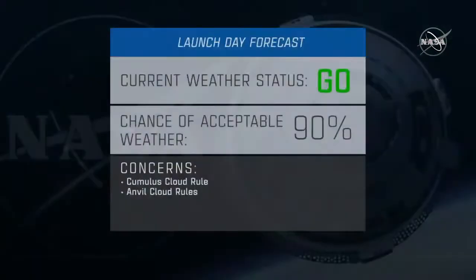My colleague Will Ulrich just briefed at the T-1 hour weather brief that the probability of go is now 90%. So let's take a look at that launch forecast. A 90% chance of go. The current weather status is go, and a 90% chance that we remain go throughout the count and into T0. So overall conditions are looking really good.